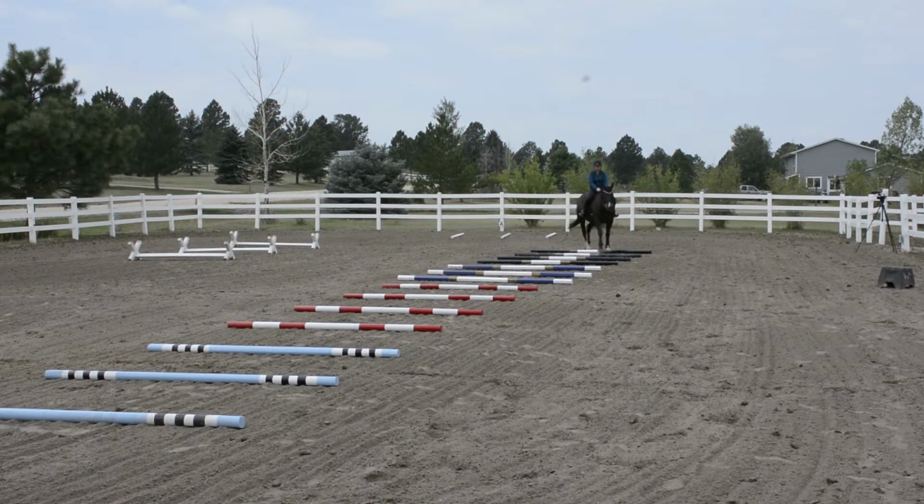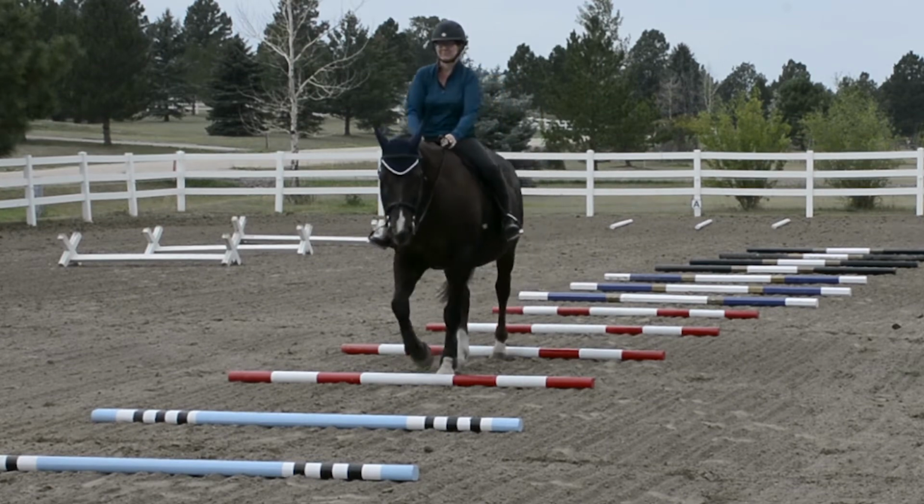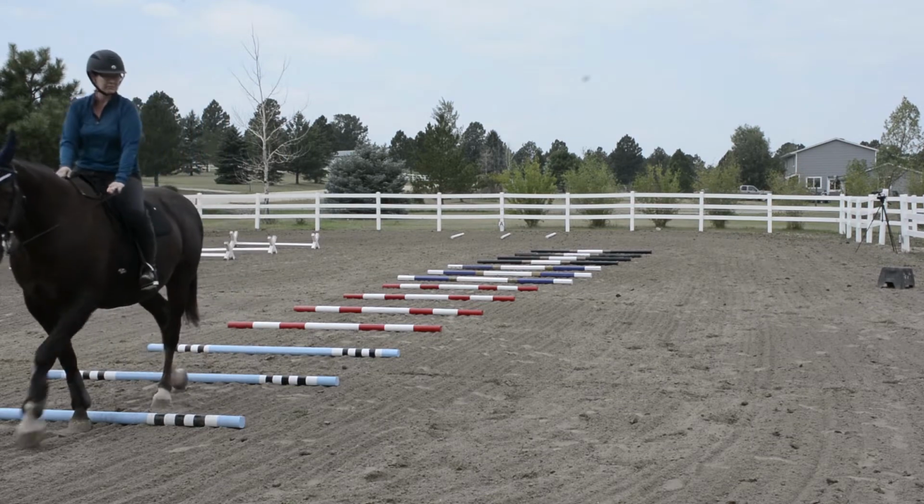And something else that's really fun is to set up a lot of poles down the center of your arena if you have it. So what I've done here is I've set up a lot of poles down the center of the arena. And right now I'm just walking Frisbee over and through these poles. But eventually I do want to build him up to trotting down the poles. That would be pretty fun to be able to set up 20 poles and trot through the entire distance of the poles. That's going to really help your horse to pick up his feet, to engage his hind end. It helps him balance, and it also builds strength.